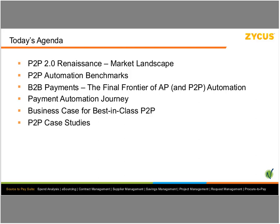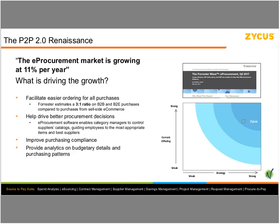Let's talk about this P2P 2.0 renaissance. And we'll start with the Forrester Wave for e-procurement. Forrester, being one of the leading analyst firms, produced their most recent Wave report on the e-procurement space, in which Zycus was featured as a leader, as you see from the diagram here. And they really cited the fact that there is this renaissance going on, this P2P 2.0 resurgence, if you will, just looking at the growth rate in the market. So the market's growing 11%, double-digit growth year over year. It is in excess of $4 billion in terms of the current market for e-procurement.